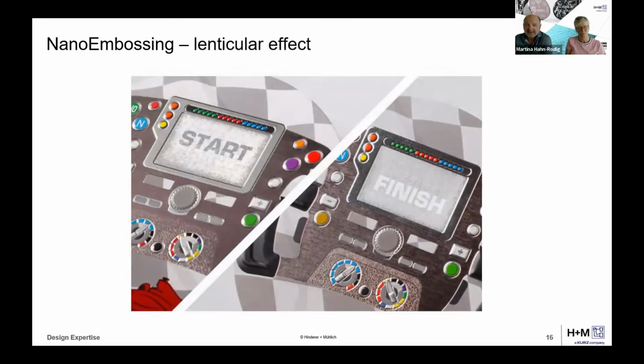So the next effect is lenticular. I always call it flip-flop. You can see two levels here in one die. For this example, the start and the finish are already engraved in the tooling at different angles of the structure, and because of the light reflection you sometimes see start, and then if you flip it, you see the finish. It just gives you an idea. You can also make this visible with your logo or whatever you want. We just need a data file with different layers, let's say, not two files, just one file please, with two layers, so we can really place the effect in the right place, just to give you an idea.